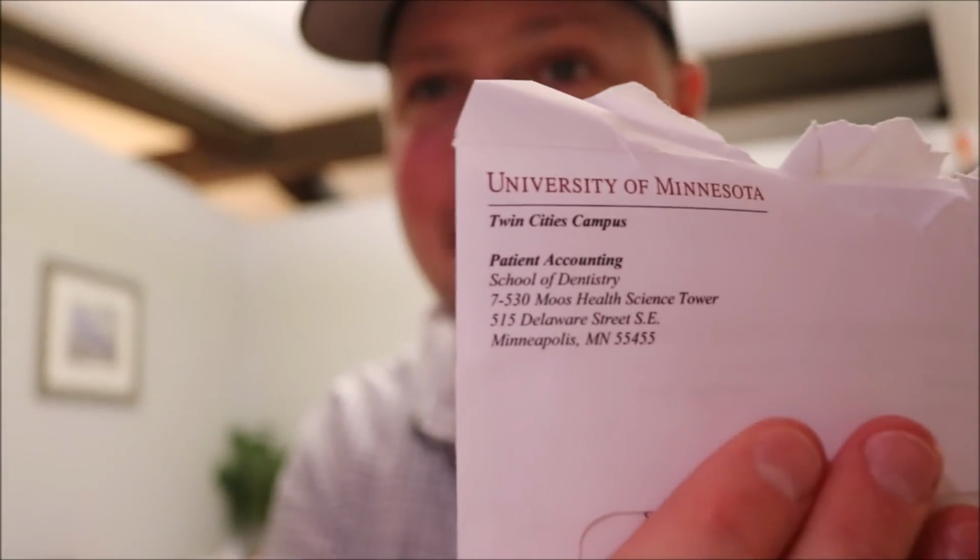What is up, guys? Today is all about this envelope right here. This is an itemized bill talking about how much it costs for 12 dental implants. That's 7 on the top, 5 on the bottom. This is the bill. We're going to talk about that today.